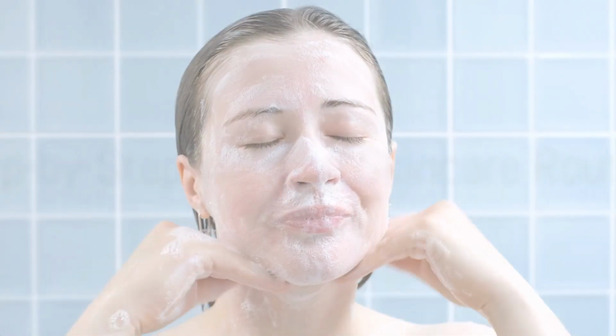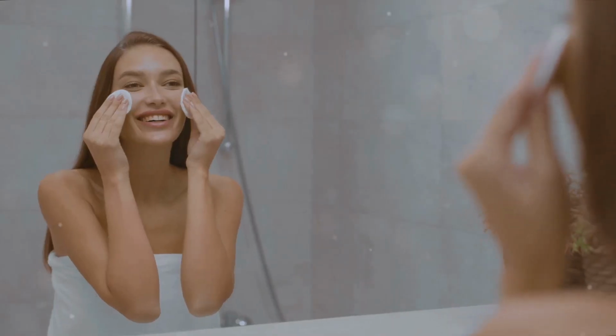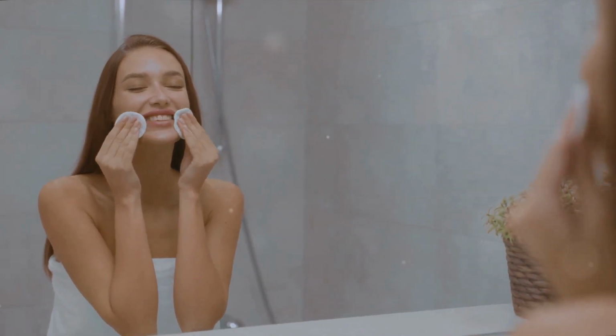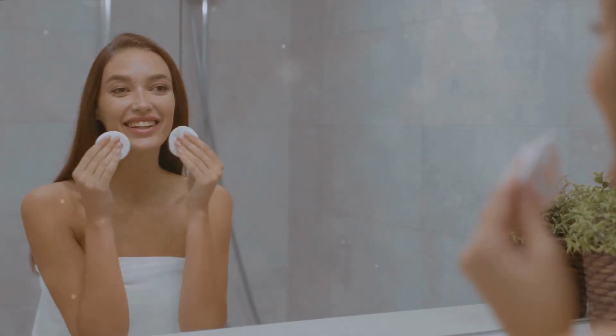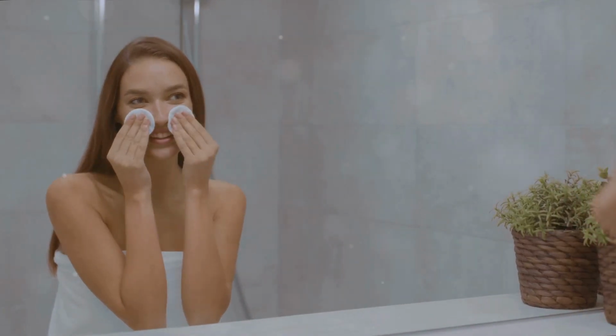Now, unveil the secrets of an ideal morning skincare routine. Let's break this down into 5 essential steps. Each of these steps plays a unique role in keeping your skin radiant, healthy, and youthful all day long. Step 1. Cleansing. Think of cleansing as the foundation of your skincare routine. It's all about cleaning the canvas before you start your masterpiece. And by canvas, I mean your beautiful face.